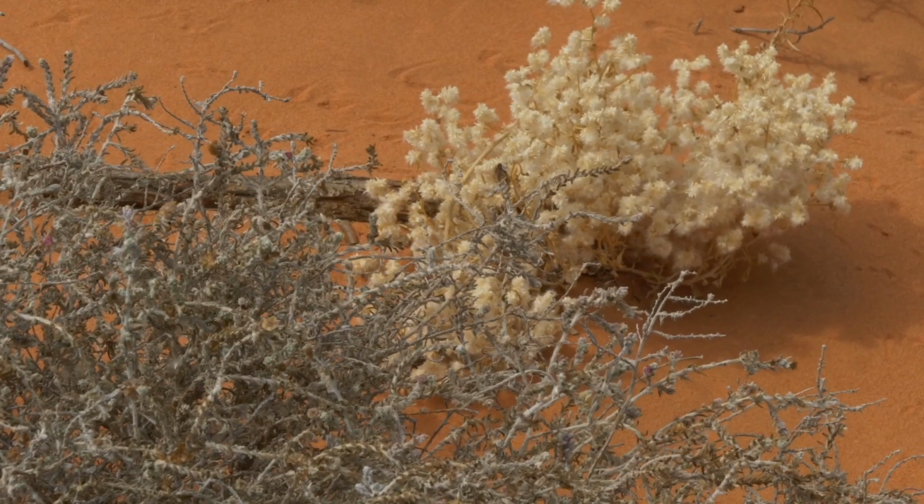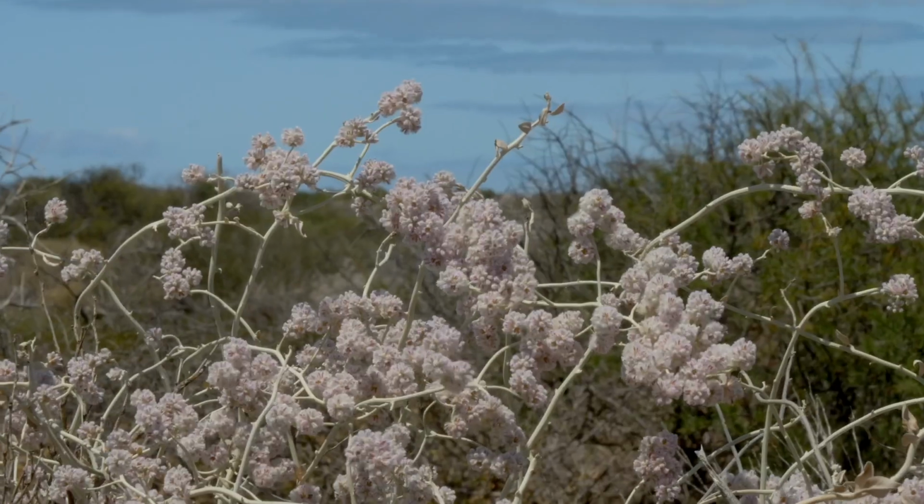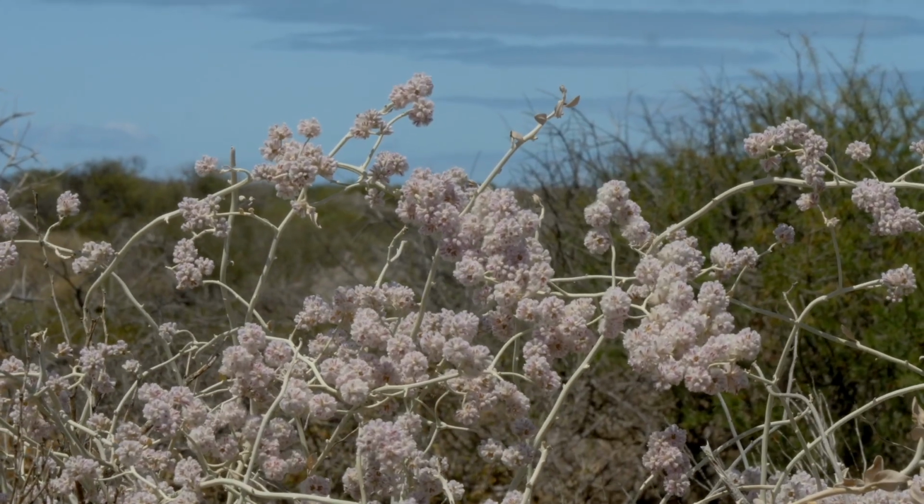Rainfall is scarce and the relentless sun bears down upon the land, testing the endurance of any life that calls Cape Perrin home.